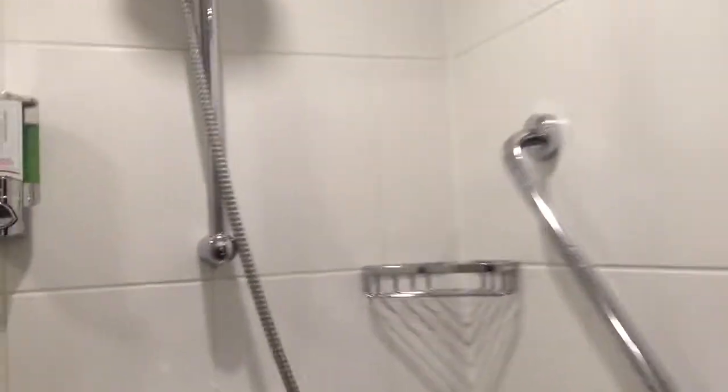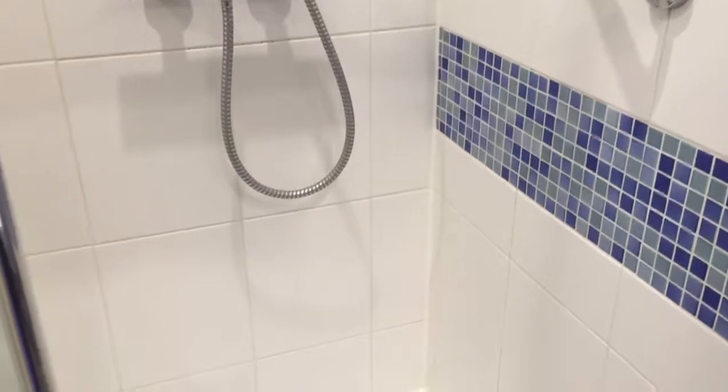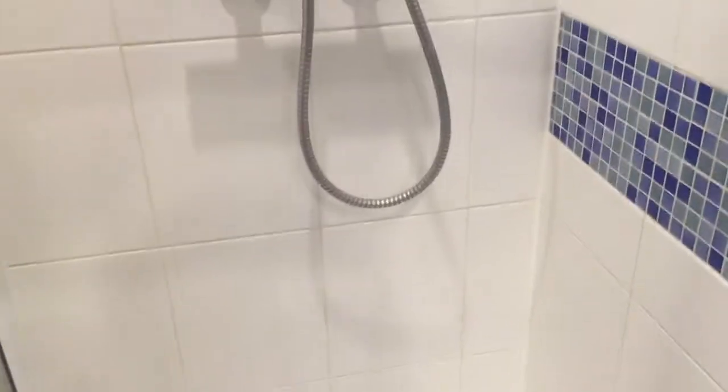And here is the shower, and the shower was actually nice. The water pressure was decent, the temperature was good, the shower is spacious, and actually the decor in here.